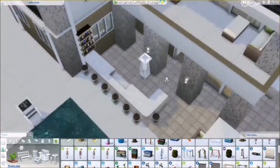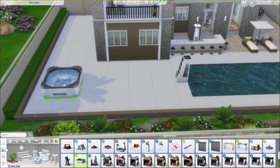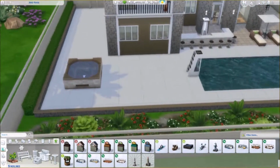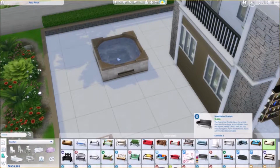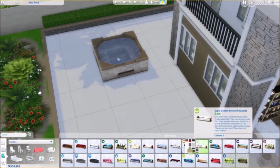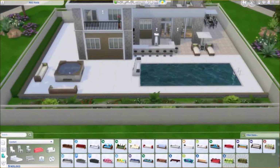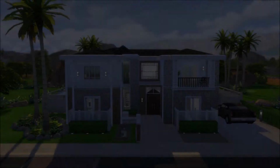Over here, I'm just adding in a heating lamp, which is inspired by my grandparents' house because they have one that looks very similar in their backyard in their bar area. So I think that looks nice and also adds some realism to the build, which I just love. I'm sorry, I just love realistic builds.